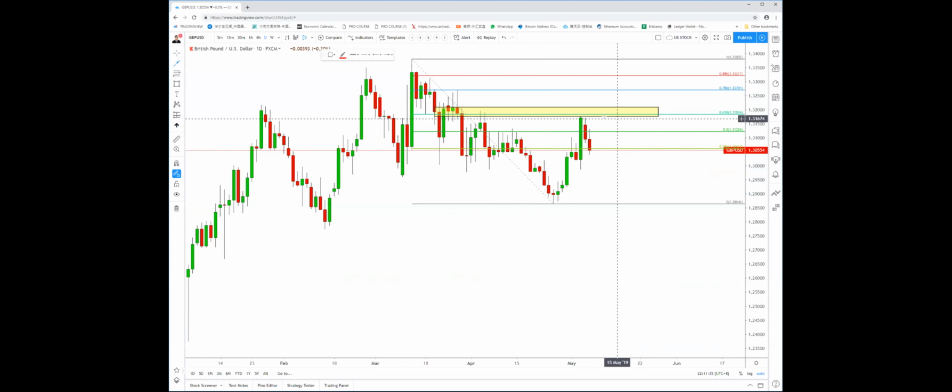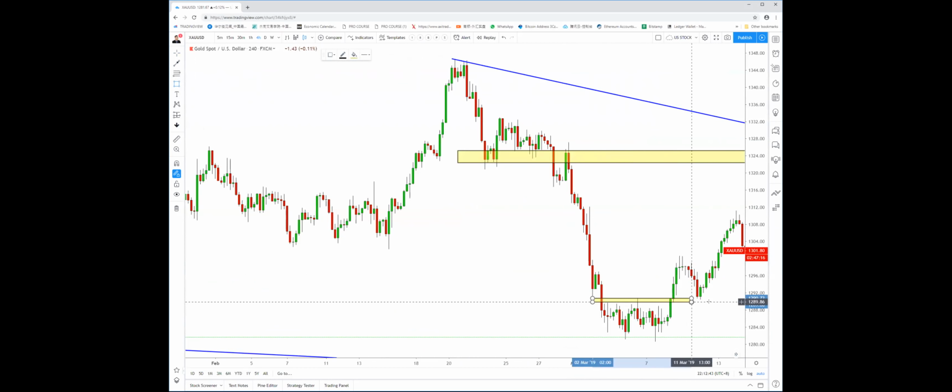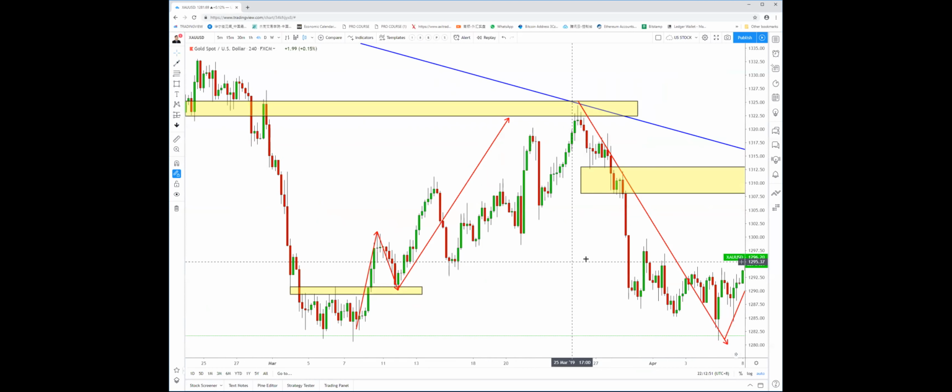We actually capture almost every single move. Do you think it is very, very powerful, our trading system, our trading strategies? We don't really count on the fundamentals. We don't need to guess what will happen, we simply trade the market. Structure breaks down, pull back, we sell, boom. Structure breaks up, pull back, we buy. You see the power of this trading plan?